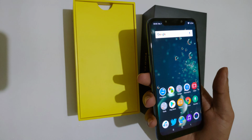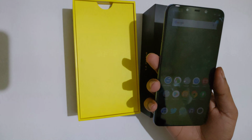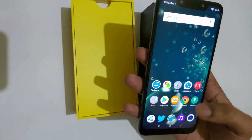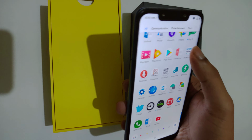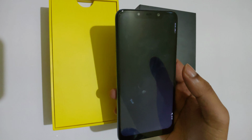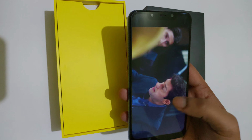Now talking about the cons which I felt about this phone, this Poco F1 does not support HD video streaming on Netflix or Amazon Prime. So let me just show you that. Okay, so if we go to Prime Video and play any video, it won't support high quality. It supports up to 580p only, so that is the problem.